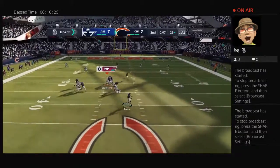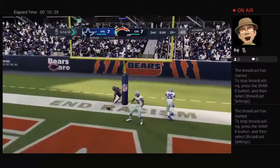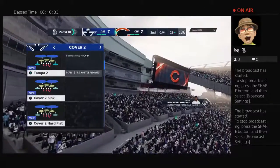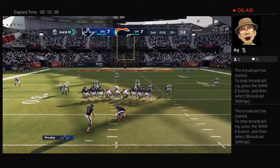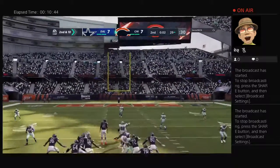Foles, flushed out right. He's going to let it go deep for the end zone, and that will be incomplete. Four ticks left here on the clock. So with 4 seconds to go in the half, here's the field goal unit onto the field. From the left hash, this from 46.